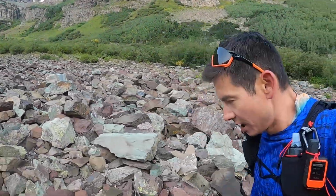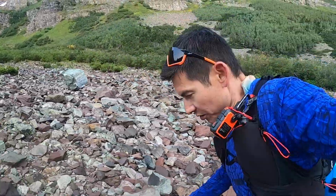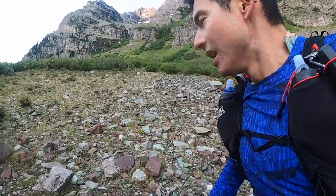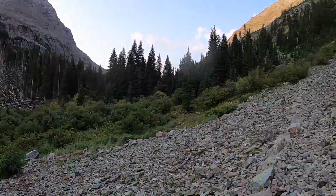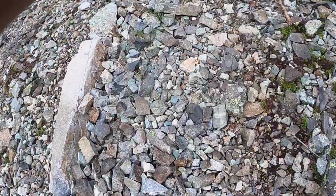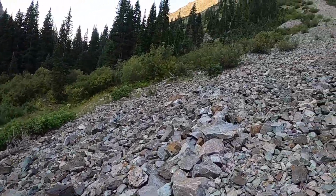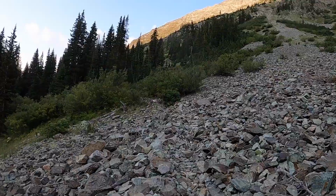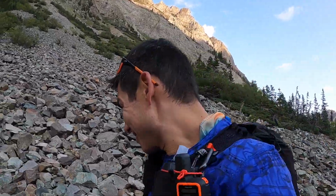All right, so gonna go up this to about 10,400 feet, where a trail splits off to the right. Then we could gain the ridge. All right, we're splitting off the main trail about 3.5 miles in, and it's actually 10,450 I got. That's this right-hand split, 3.5 miles from the parking lot. I think we're gonna gain a lot of vertical in these next couple miles.